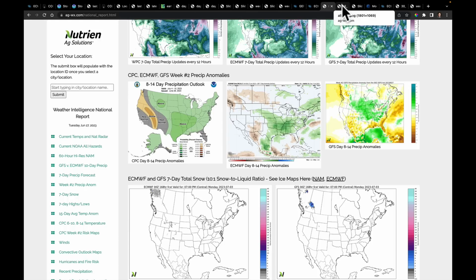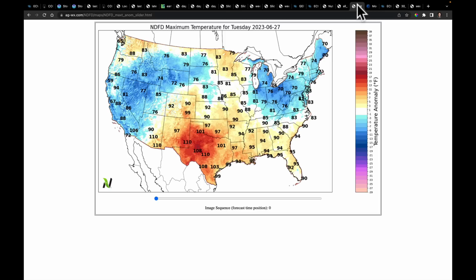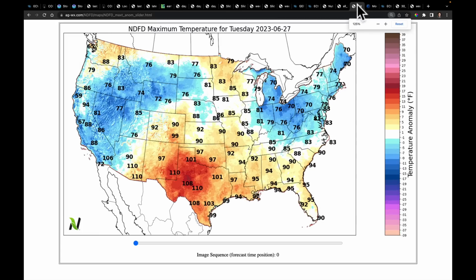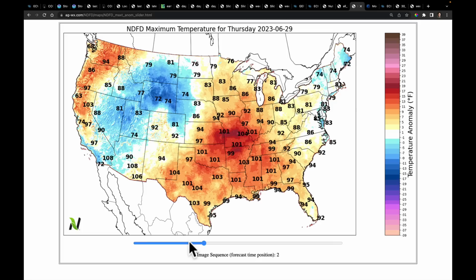Let's talk about temperatures, then we'll take one last look at July. This morning on the all hazards map, we have the air quality issues here in the upper Midwest. A few places where there are flood watches, red flag warnings coming out of Arizona into the Four Corners region, excessive heat watches, warnings, and this is the new large area of excessive heat watches that have just been issued. And that's because as we watch the temperatures go from Tuesday, triple digits in Texas, we're going to see this start to build into Oklahoma, Kansas, Missouri, sending 90s up into parts of Iowa, and eventually getting them over into parts of Illinois as well.